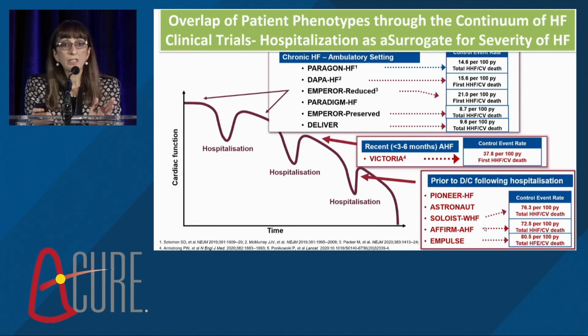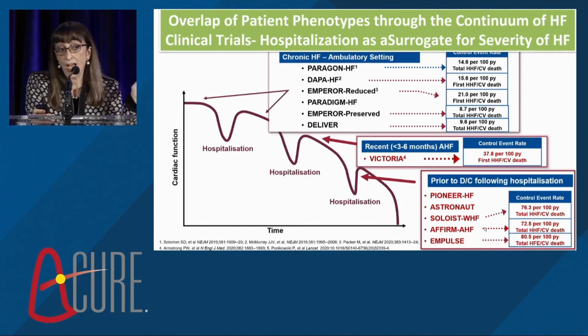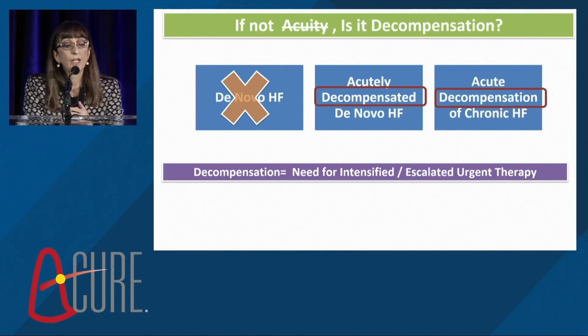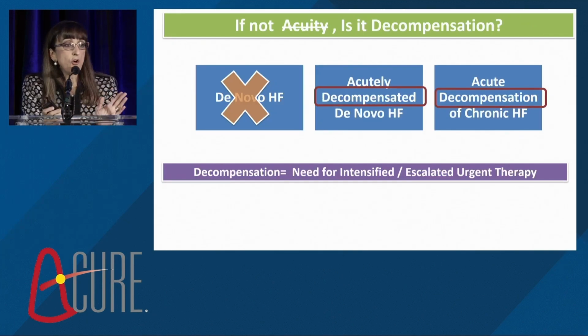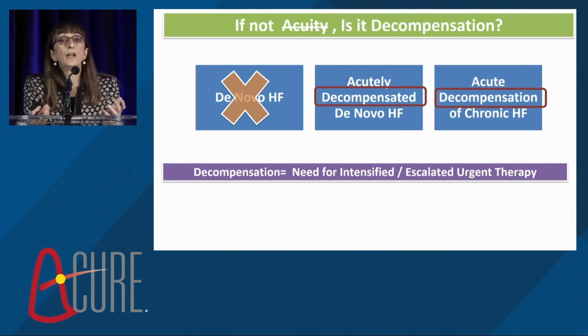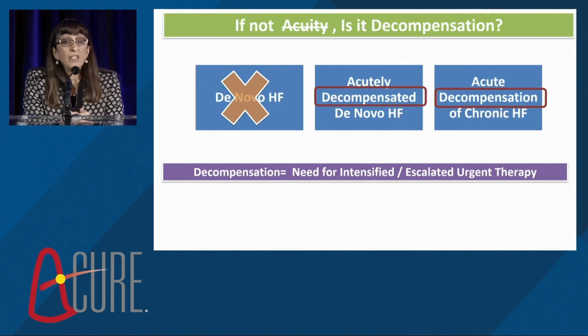Otherwise, it's a journey, it's a continuum. And some of our chronic outpatient heart failure trials actually entail patients with repeated hospitalizations, and they have high risk too. So we recognize de novo by itself is not adequate. Acutely decompensated or decompensation of chronic heart failure are not easily captured by acute decompensated heart failure. That raises the question of whether we even need the word acute. The common denominator for all of these terminologies is decompensation.